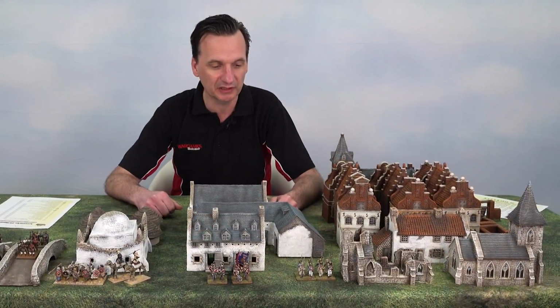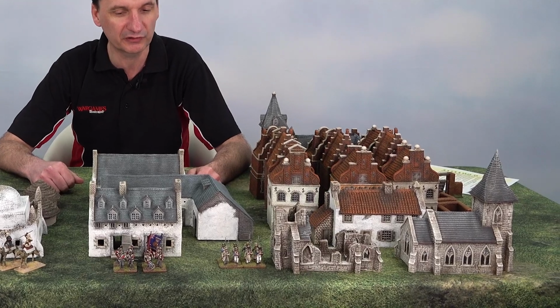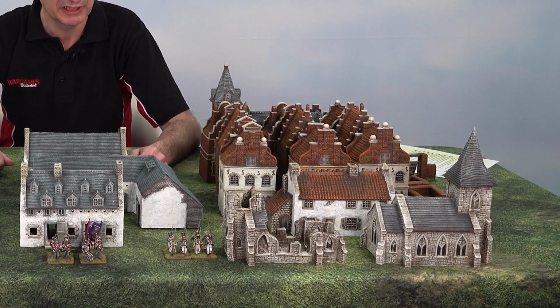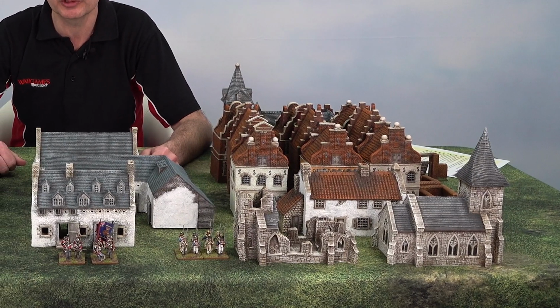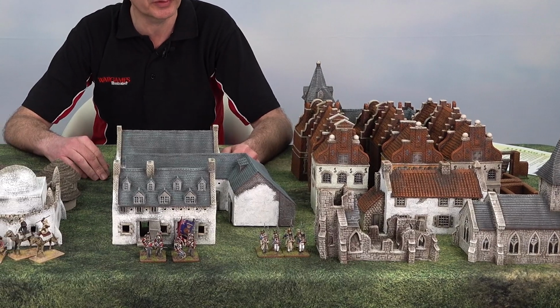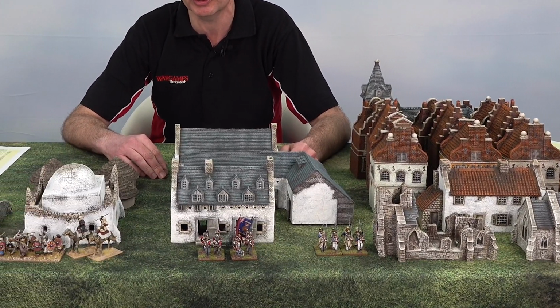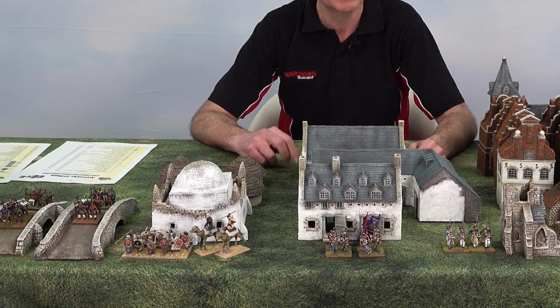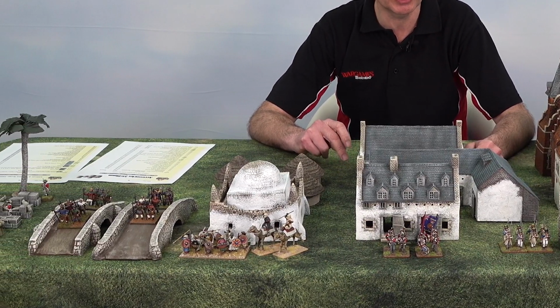So last year, towards the end of 2020, we decided that we'd invest in some new terrain and some new buildings. And we had a look around to see what we could get our hands on, and we decided that despite the influx of MDF buildings that have come on the market in the last few years and all been very nice, we'd go for something resin, and we'd go for something resin made by Hovels.